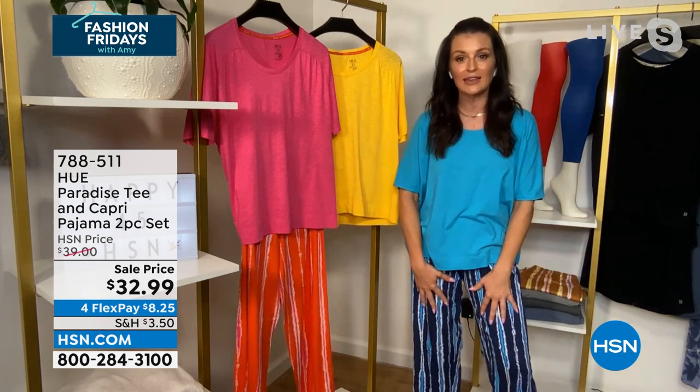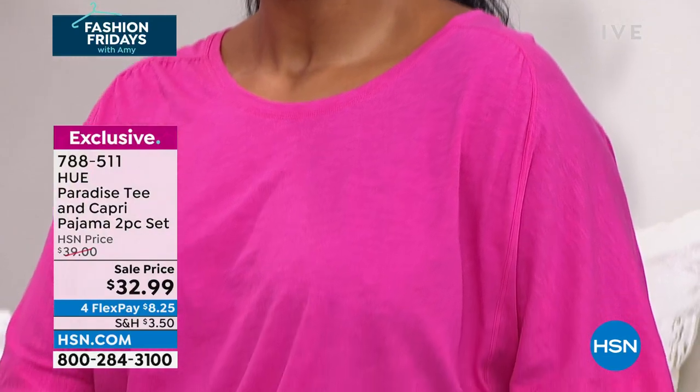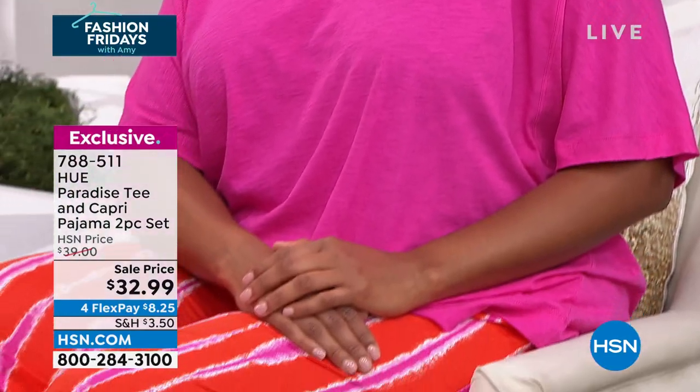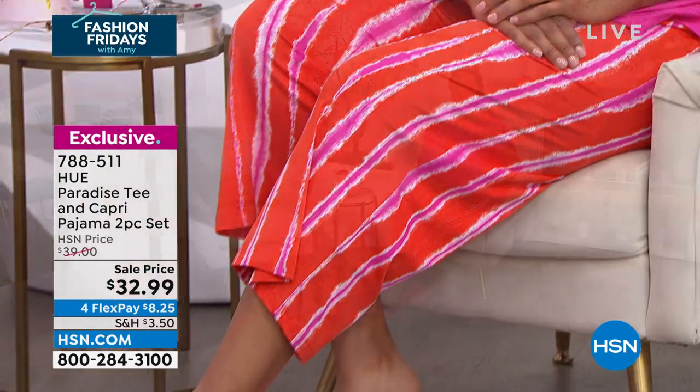And it is perfect for summer because you've got the capri length pant, and then you've got the top, which has the dolman sleeve, which I love. So it's just nice and breezy and easy to wear. It's a cotton rich set. It's a really soft stretch knit. It's machine washable, tumble dry. So as easy as it is to wear, it's just as easy to care for.